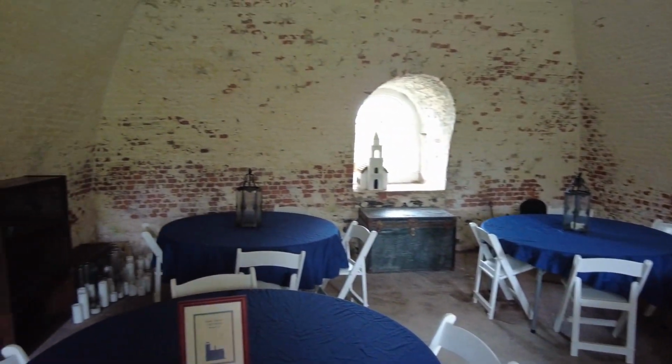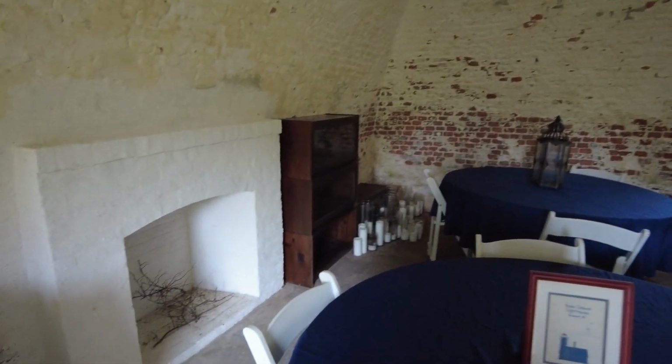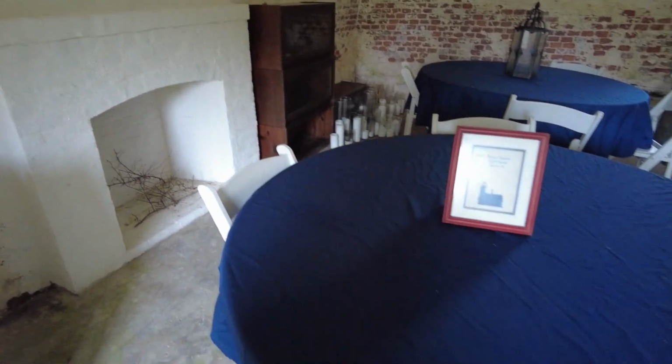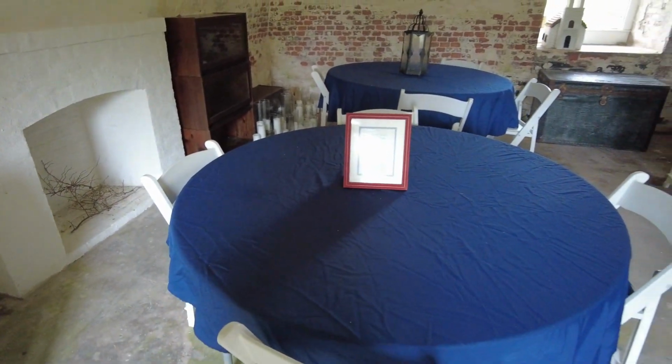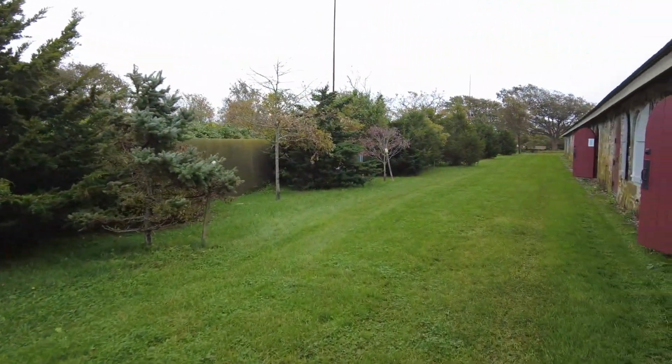Ooh, look at the little church model. Oh yeah, there's all the candles. Hey, maybe this is what they do church. That makes more sense. You tell yourself whatever you want to tell yourself. Yeah.